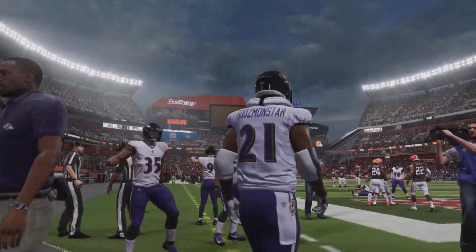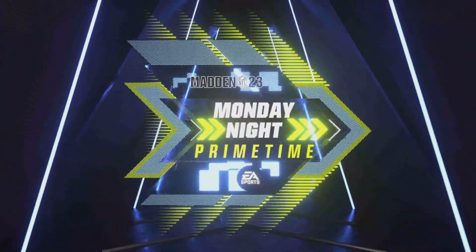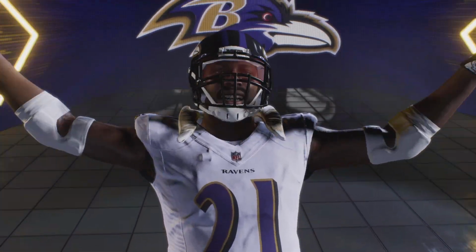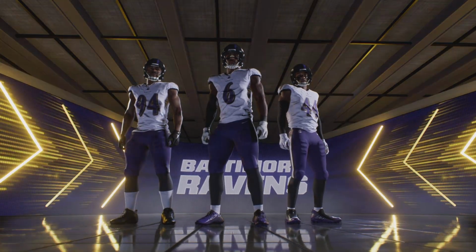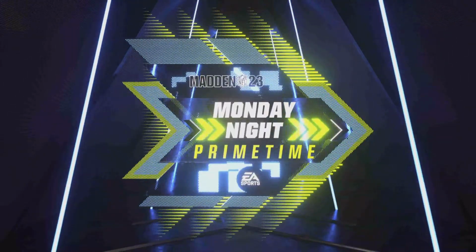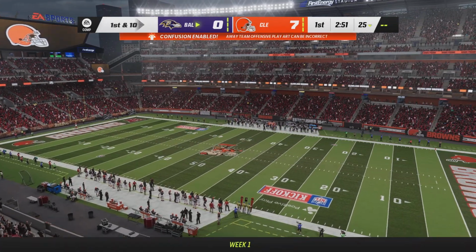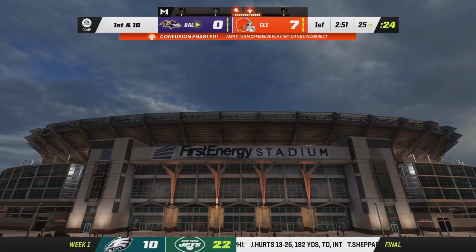It's week one of the National Football League, where we'll see a brawl inside the AFC North. It's the Ravens and the Browns on Monday Night Primetime. The Ravens offense getting ready to go here in this opening Monday night contest.